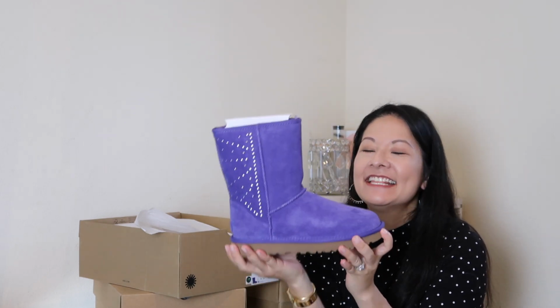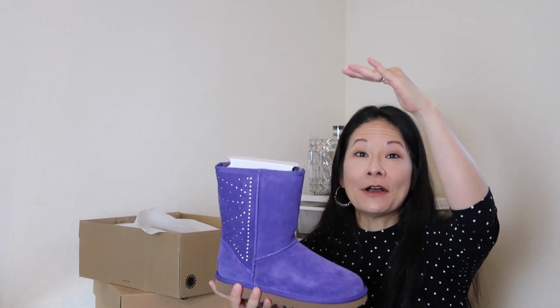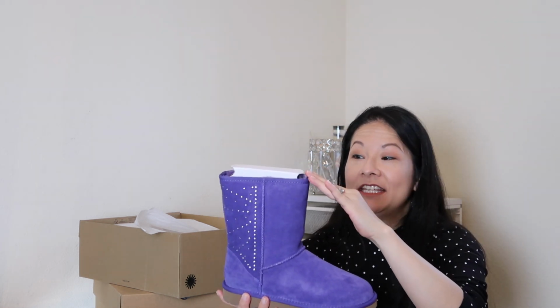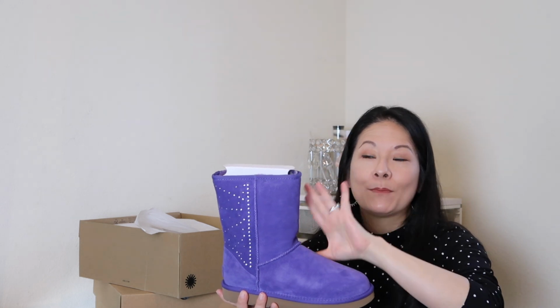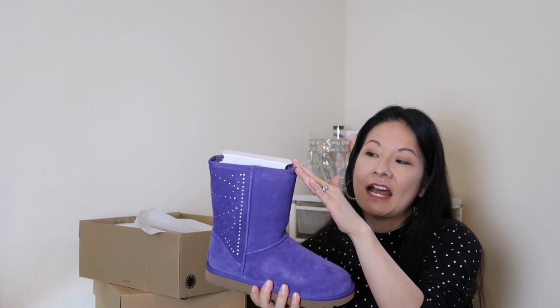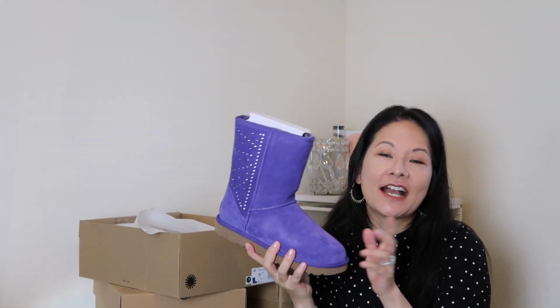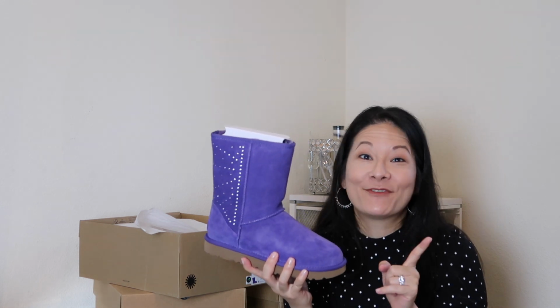We'll see. I think this classic short style is very versatile as well because it's not too tall, so you can wear them more of the year, and it's not too short either, so they definitely provide that warmth to your ankles. I personally love the short style in terms of the height of the boot, so I hope others do as well. So this particular boot I purchased for $53.99 before tax.